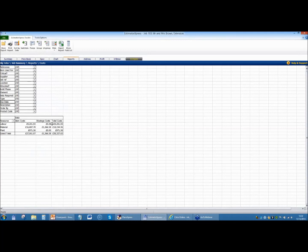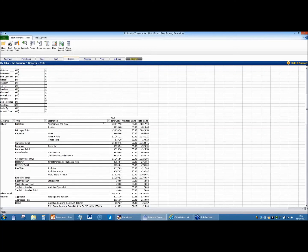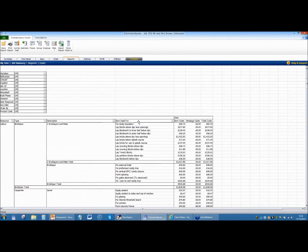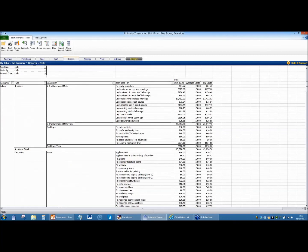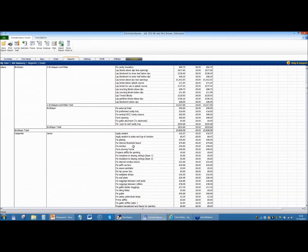That's interesting, you may say. £9,000 worth of labour. What is that? Well, if I break it down, that's by types of labour. If I drill down again to description, you can see how it's spread out again. And if I drag this item down, you can see precisely what each of those trades are doing to make up that money. So everything there is worked out to the last screw, to the last hour of labour.